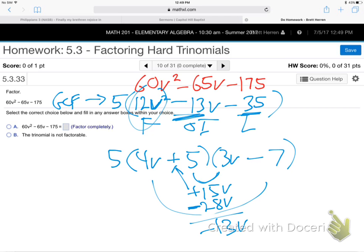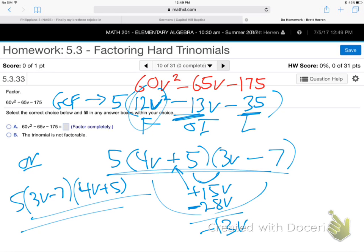Is that good? You can always move the entire parentheses. That doesn't matter. In other words, if you had the answer, I'll say or, if you had 3v minus 7, 4v plus 5. That's the same answer, right? Both those are the same thing. Is that good? Questions on that? Getting the hang of that? Anything I can answer?